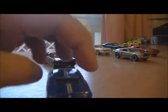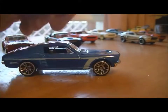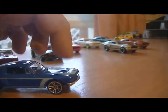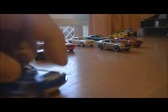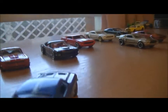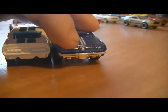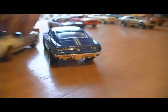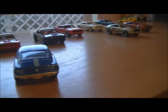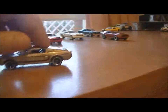So this is the one that I said I like the most. This is the Ford Mustang custom. So far, just from the color looks of it, I like it the most. As you can see, I like how they have the little writing here and the painted taillights. So yeah, so far the '67 Mustang is winning.